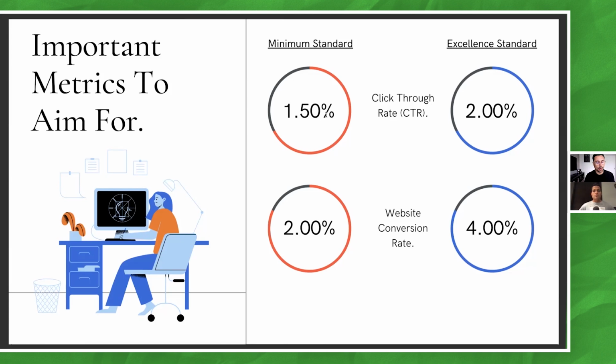So we always find that usually whenever we do an account analysis of someone who feels like they're hitting their head on the ceiling, it's because their click-through rate's so low and they're trying to scale and it's just not working. So we always recommend a minimum of a 1.5% click-through rate, but a good, excellent standard is a 2%. Anything above a 2% for a top of the funnel is amazing. And that can make a huge difference.